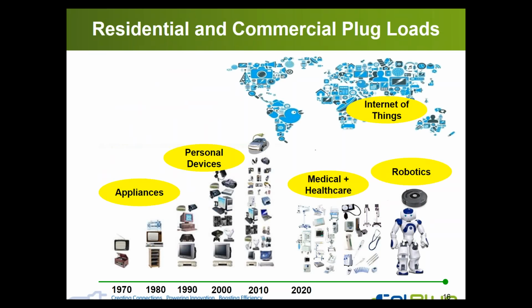Perfect. So the major issue with plug loads, as was previously addressed, is that the problem is a non-static problem. Once you've modeled what's there, the problem is always changing. You have changing devices. For example, on the residential side, you'll have more personal and more distributed devices. This also carries over to commercial.